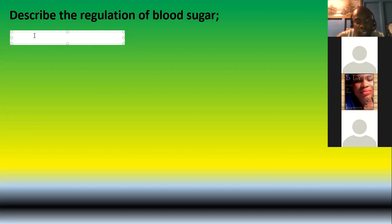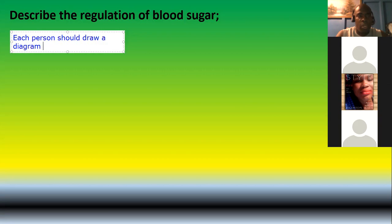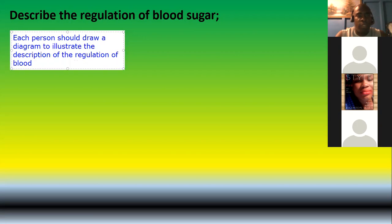Here's the instruction. Each person should draw a diagram to illustrate the description of the regulation of blood sugar. Now you're going to use a combination of words and diagram. So it's going to be an annotated diagram, right? Good. To illustrate the description of the regulation of blood sugar.